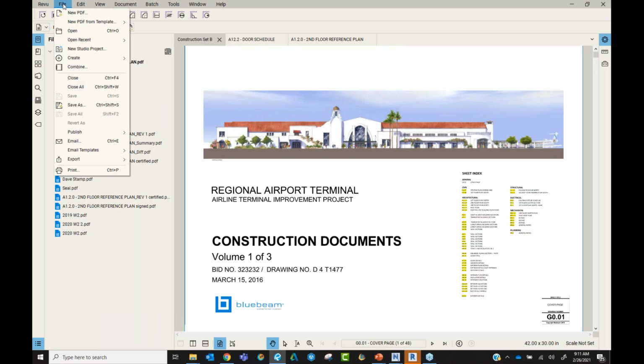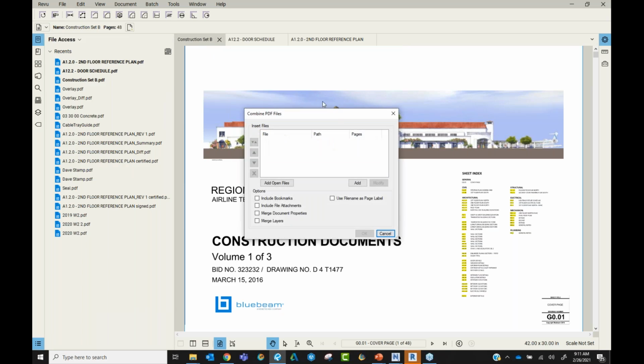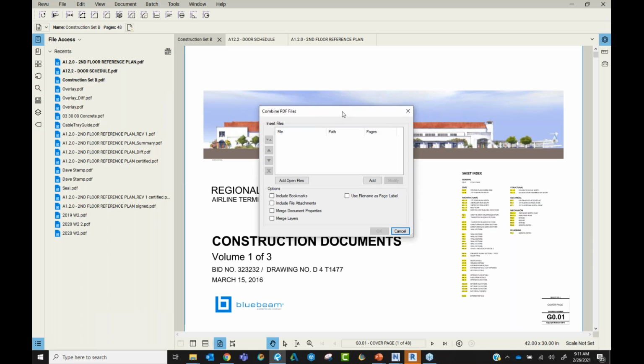One, we want to talk about File and Combine. The Combine tool is when we are going to combine all of these PDFs into one new separate document. Now, a tip for this is if you do open these documents beforehand, it does make it quite easy to say add open files here, and then it brings in all of the documents, and once we say okay, it's going to give us a new document.